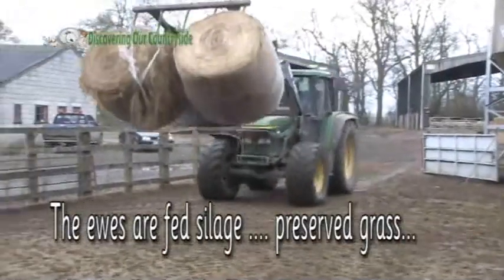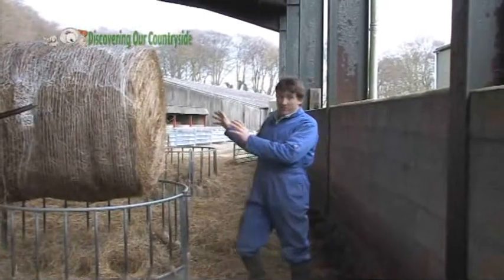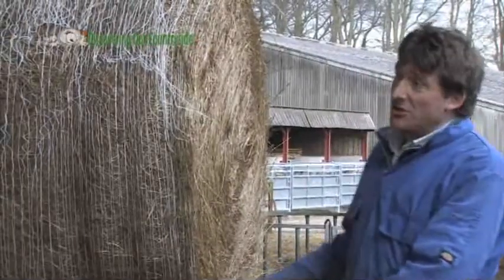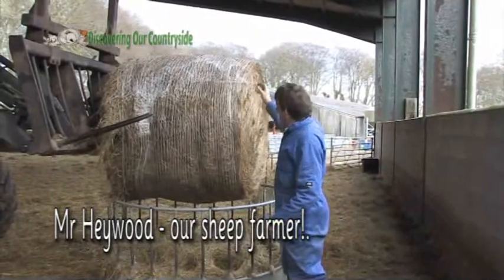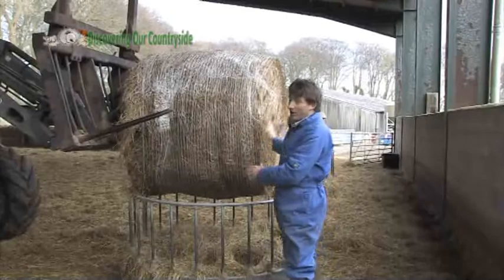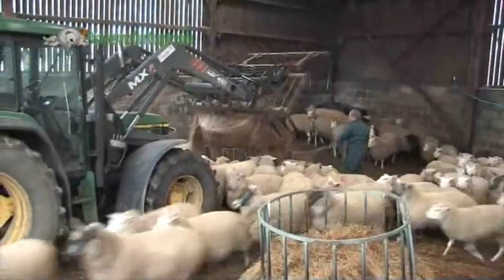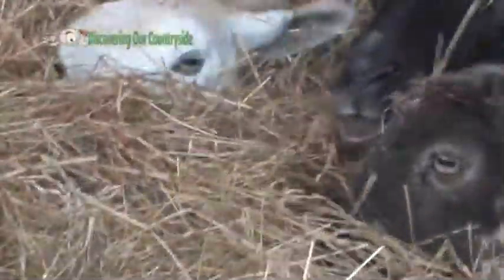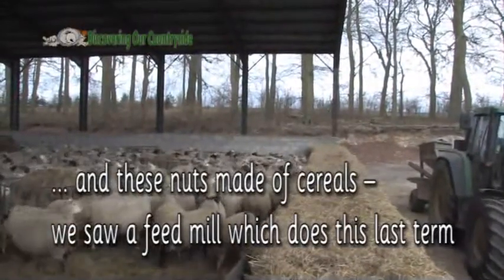The ewes are fed silage, which is preserved grass. But while the sheep are out of the pen, I'm filling up these ring feeders with this silage, which is grass preserved in the summertime. At the moment, as it's middle of the winter, there's no food for the sheep outside, so we bring them all inside and we feed them this. It's preserved grass silage, and it comes in these great big heavy bales. If there were 4 of these bales, that would weigh as much as a big car, so they're quite heavy. We have to be very careful. They love it. And these nuts made of cereals. We saw a feed mill which does this last term.